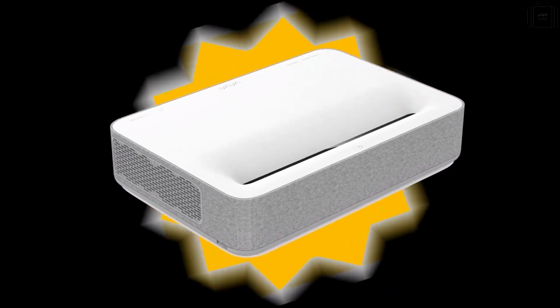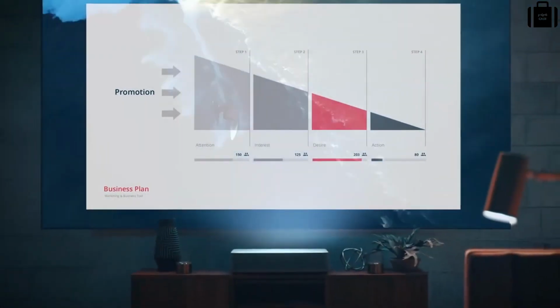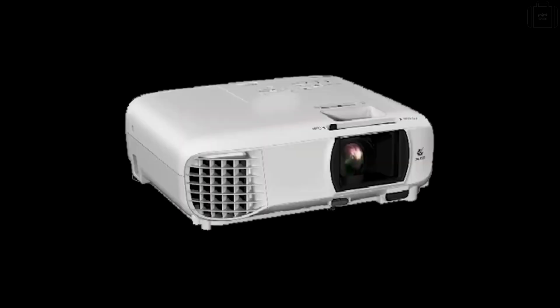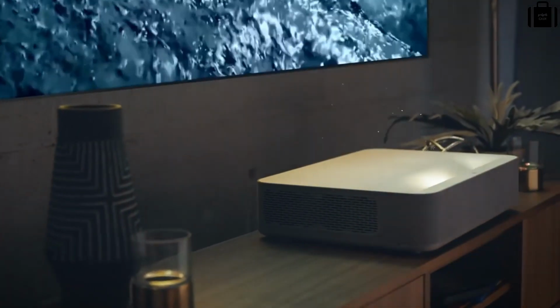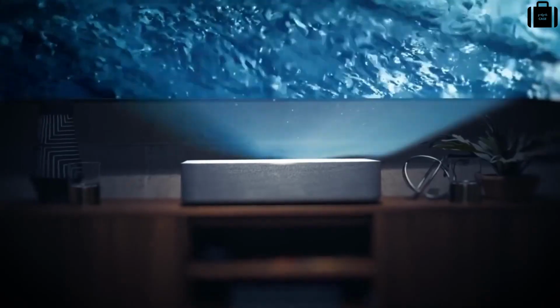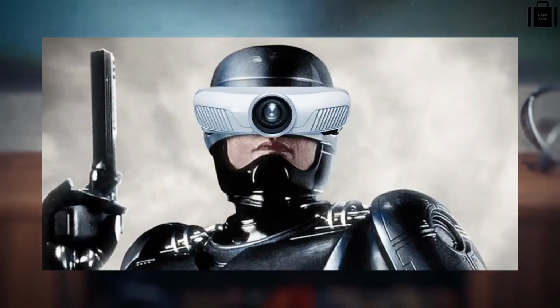I know what you're thinking. A projector? What am I gonna do? Give PowerPoints in my living room? No. See, you're hearing projector and thinking something like this. Or this. But I'm talking this. It's sleek, it's modern, it belongs in your home. Meanwhile, other projectors are looking like if RoboCop was a Cyclops.